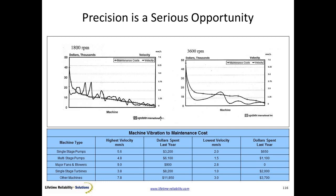As the vibration levels go from a bad level to a good level, the cost that we used to spend at the bad level, we reduced the cost 4 or 5 times. And this is real data that's been picked up out of industry practice of applying precision maintenance. So we know there's money there in doing things the right way.